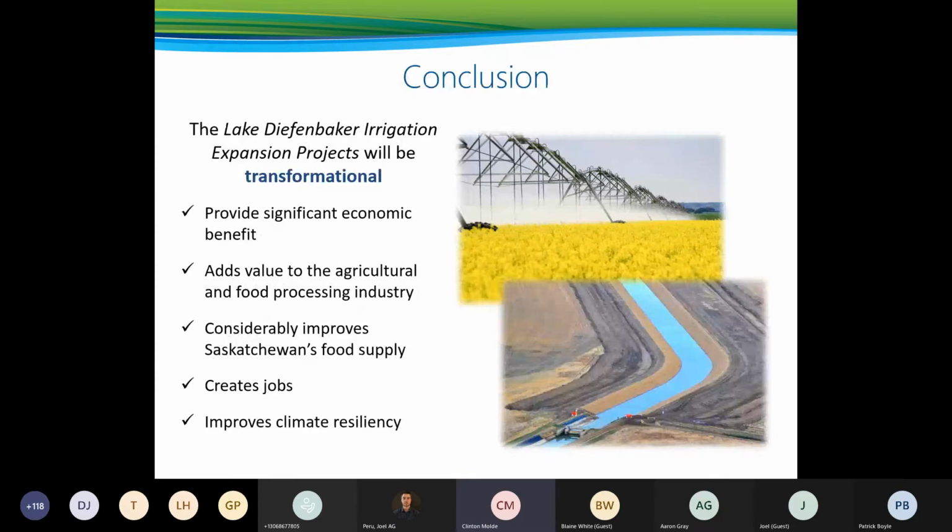So in conclusion, Premier Moe and Lyle Stewart used the words transformational and generational when they described these expansion projects. We all recognize the significant economic benefit that these projects will bring to the area farmers and to the province as a whole. We talk about the agriculture and food processing industry, the value it brings, and the potential to bring in those food processing companies. We talked earlier about improving Saskatchewan's and Canada's food supply, of course creating jobs as we go forward here. And of note too, it improves climate resiliency.